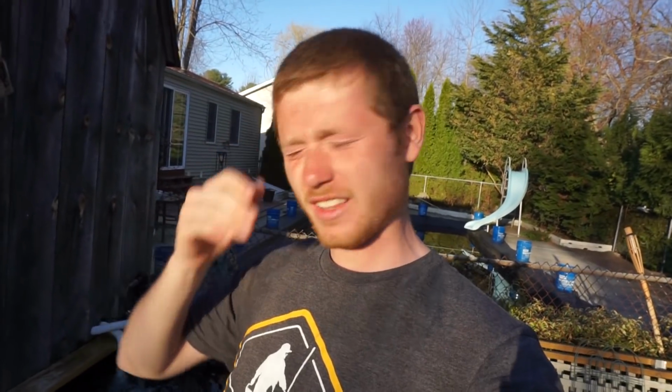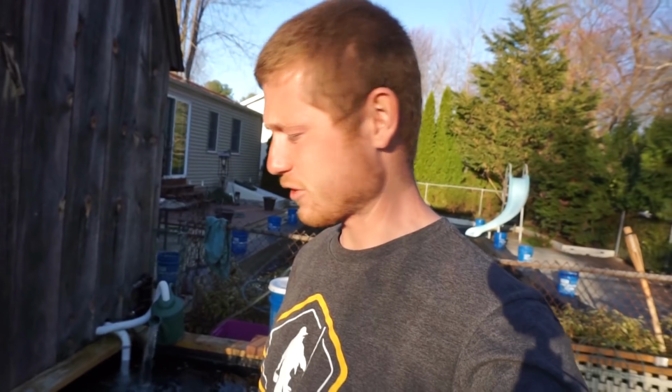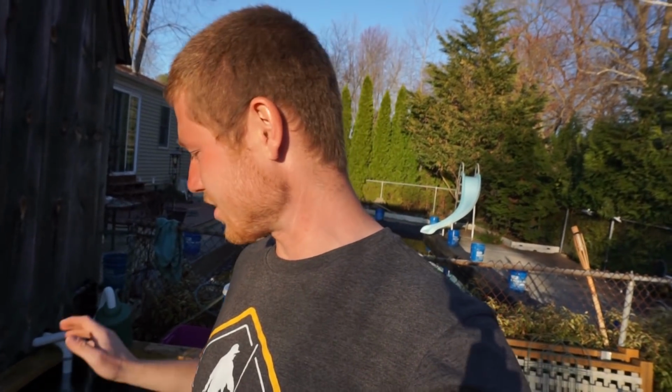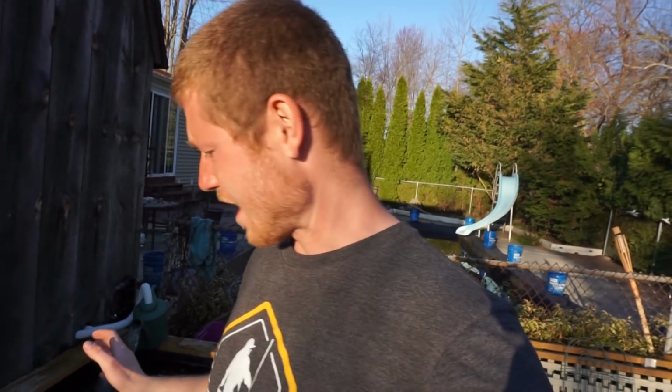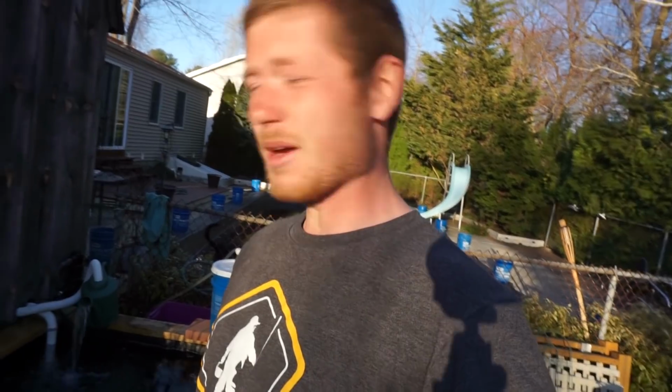I hope you guys enjoyed this little pond clean out and not so much the update on how much fish we lost. Leave your comments down below if you have any suggestions on how to keep these fish in a more healthier state. Bringing them back to life. They're still looking a little shady, so. Some of them are doing good. Some of them are on the iffy side.